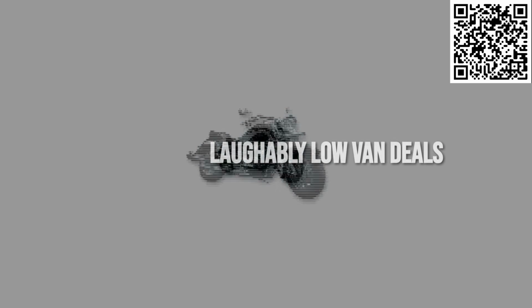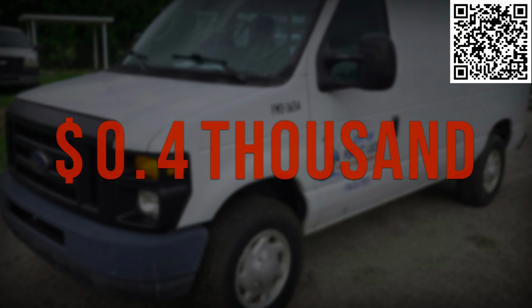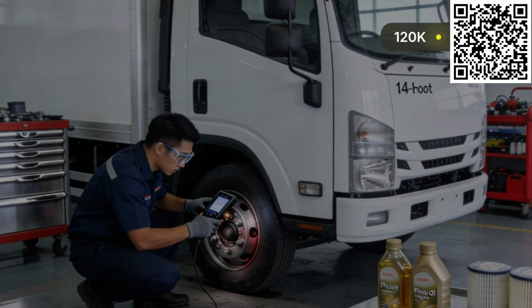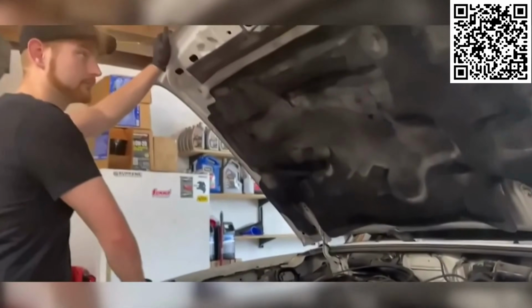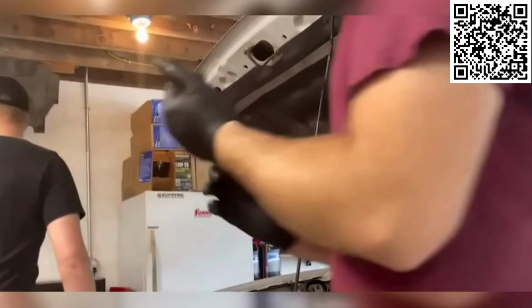The prices they charge are often laughably low. We are talking from $200 to $400 for a van that might have 120,000 miles on it, but was maintained by the organization's own mechanic the entire time it was in service.